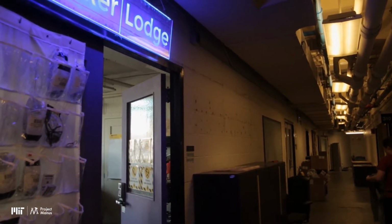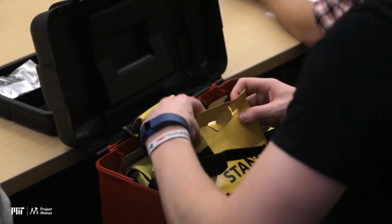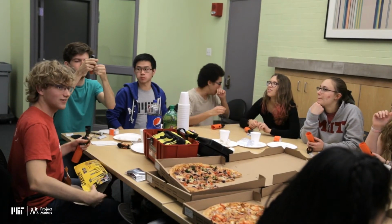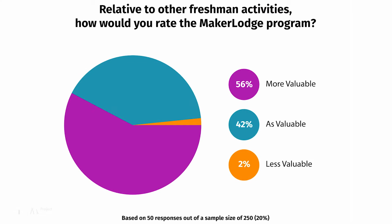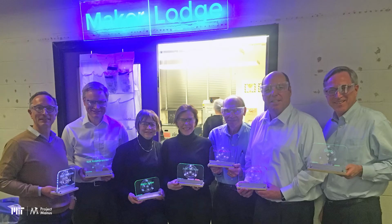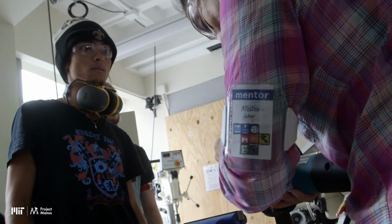MIT freshmen are busy, and MakerLodge is not a required program, yet about 400 freshmen, roughly 40% of the MIT freshman class, completed the training. We took surveys, and it shows that 98% of those students rated MakerLodge as valuable or more valuable than other MIT freshman programs. And this didn't stop there. Members of the MIT senior leadership, including the provost, our VP, and general counsel, took the training, which they really enjoyed and saw the value in. Above and beyond that, the head of EHS and various EHS staff members took the training so that they would have confidence in it as well.